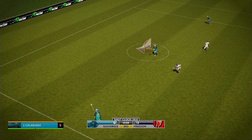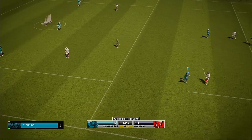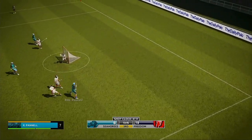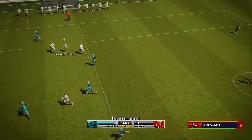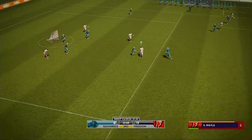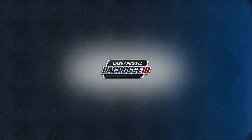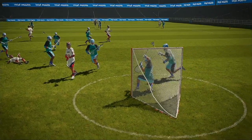Not surprised with that decision. Connor. Seven. The ball goes to the ground. Doherty manages to recover. Lou. Oh, no. Out of my way, he says. And goal. The home team with their third in a row. The away team looks stunned.